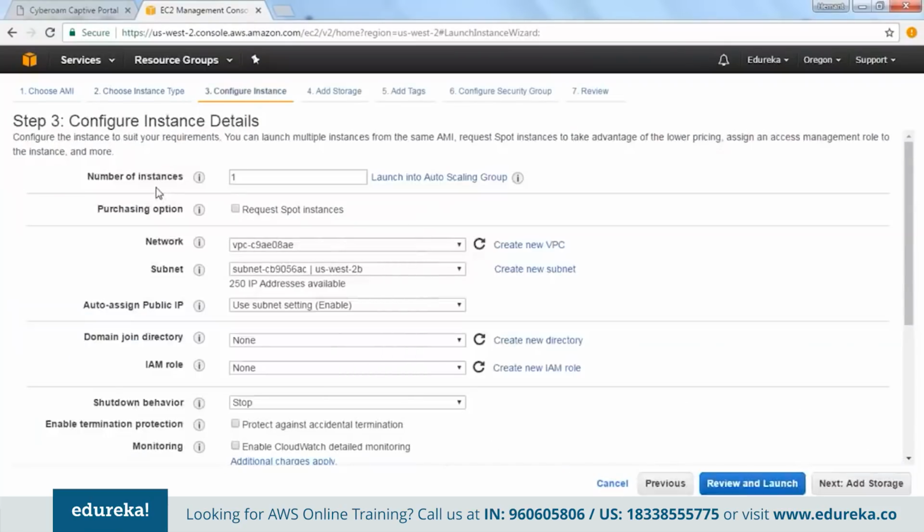Now it's asking me how many instances I want. Since it's a demo, I'll launch only 1 instance. Then it's asking me the networking settings and everything. Okay guys, don't worry, everything will be discussed in detail in the EC2 module. For now, let's just focus on deploying this instance and click on next. Ignore it if you don't understand, I will explain everything to you guys.